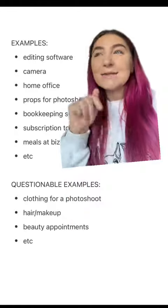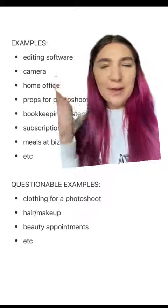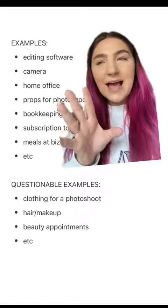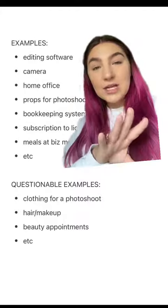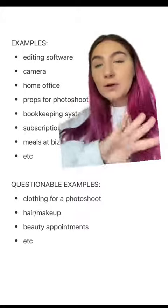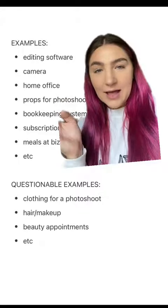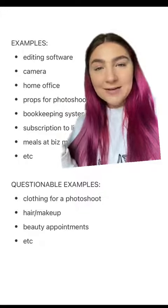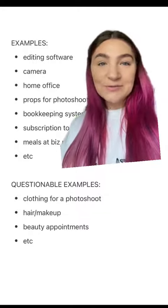These down here are where it gets a little bit questionable. Clothing for photo shoots, hair, makeup, your beauty appointments, things like that. Are they things that you would not have purchased or not have done if you were not doing your business? For example, would you not go get a haircut if you were not a creator? You'd probably get a haircut. So it's difficult to call that a business expense because you would have done it anyway.